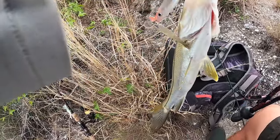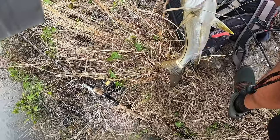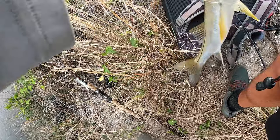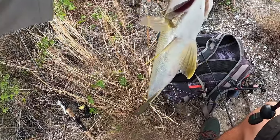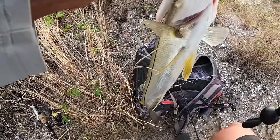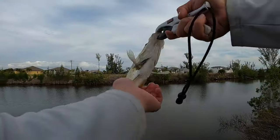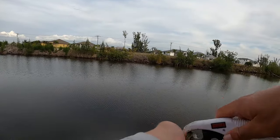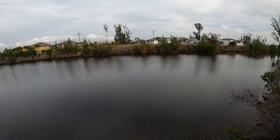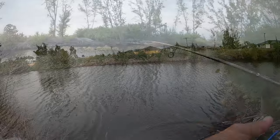It's a shame that first one, though. Oh, that first one. He was definitely bigger than this guy. He would have gone for it. That would have been fantastic. Yeah, he's not even hooked that badly. There we go. Little snook. All right, buddy. Time for you to go back. Thank you for biting. All right, so we can get some more.